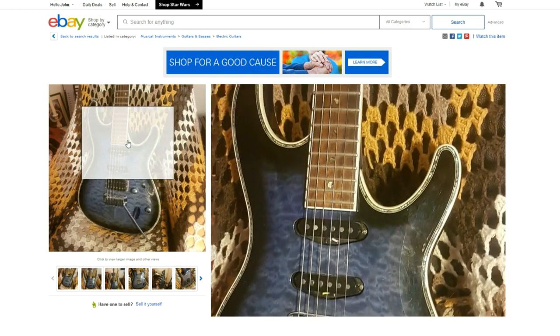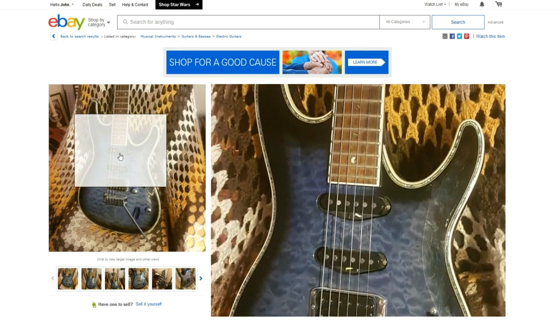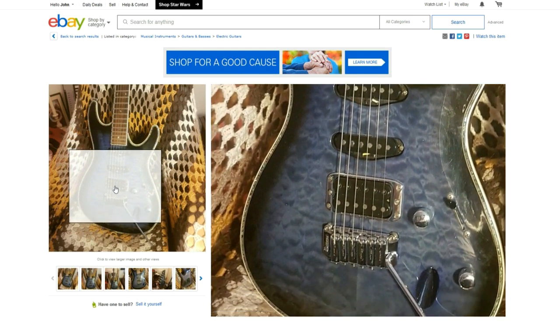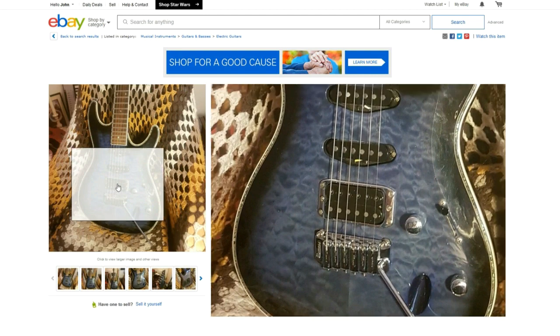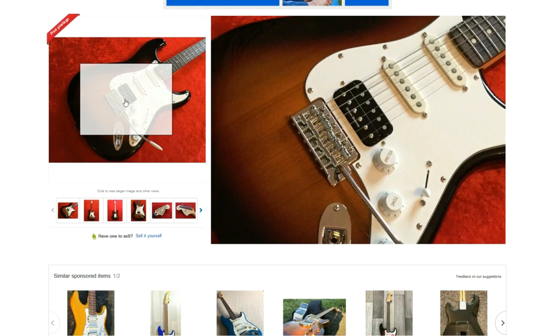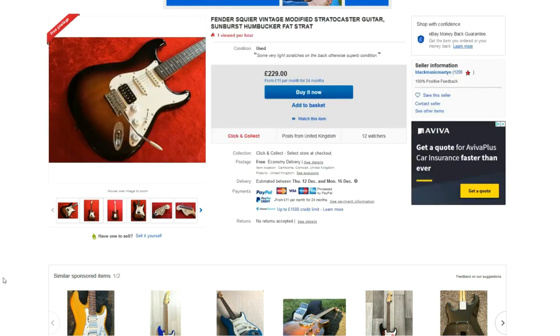And if that's the case, this is a very attractive take on the HSS Fat Strat design, it has to be said. And ask yourself this: when was the last time you played a bad Ibanez? They just don't make them like that, really, do they? Anyway, maybe you are looking for something a little bit more traditional if you're after a fat Strat, and this might just fit the bill.